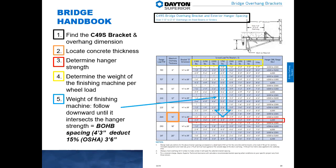It's going to be about 1,700 pounds per wheel load. So either way, you're going to come down through and find out here what you have to run for your calculations. Where your crisscross, where you had your hanger intersection, to where your blue line comes down through your hanger bracket spacing on this one here.